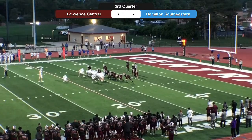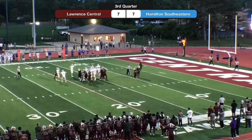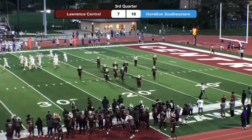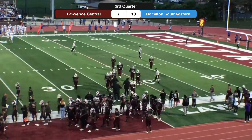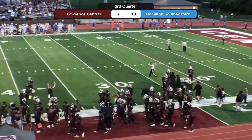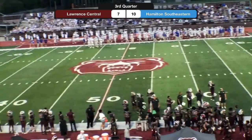About a 25, 30-yard kick here. Little chip shot, and that will be good. Hamilton Southeastern now up 10-7 against the Bears. HSE's 10 points coming in these last 6 minutes. So we'll see what the Bears can do on defense to try and stop this momentum.